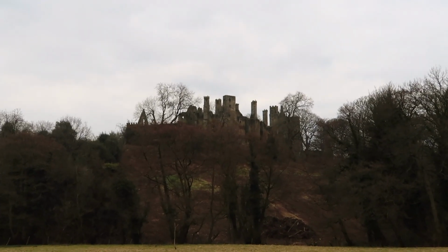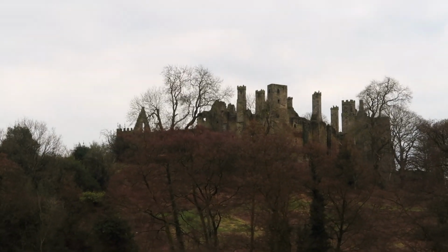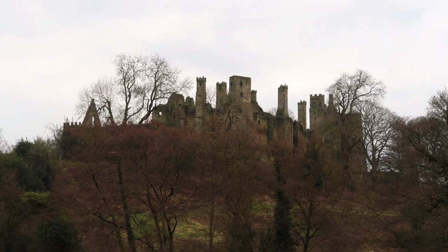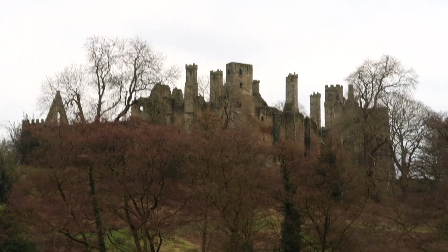And you get a really nice view of the house from down here, actually. So you can see over here, that's where we were stood, and you can only see that part of the house, but from here you can see the whole back part and you can really see how big it is. It's incredible really that it's still standing like that, considering it's been abandoned for 200 plus years.